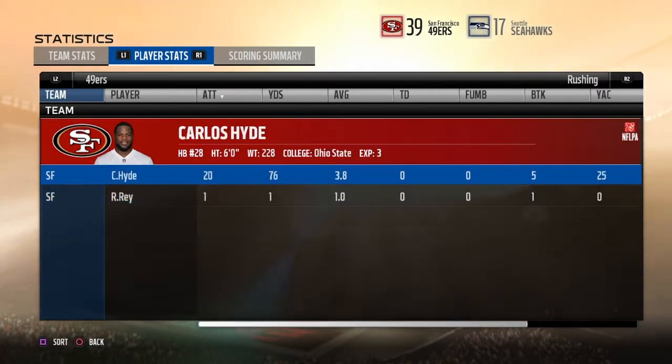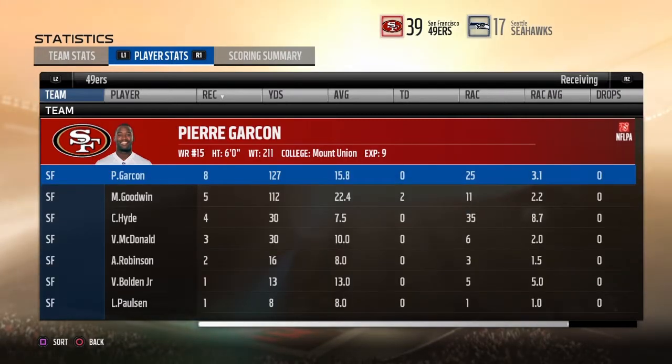But you see Carlos Hyde came out with 76 yards. Not a bad run for him. 20 carries, 20 attempts. Nothing bad about that. We're going to the receiving.